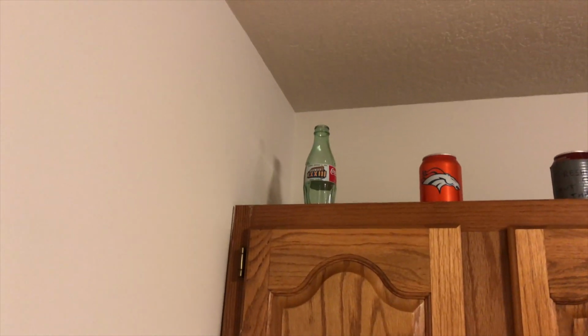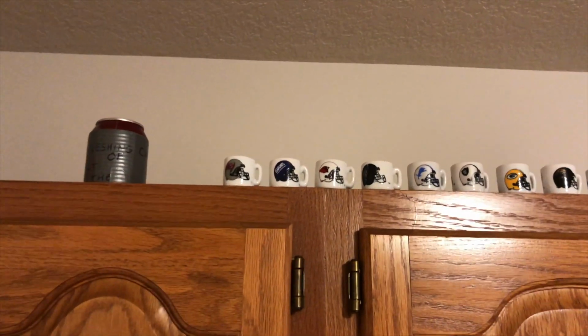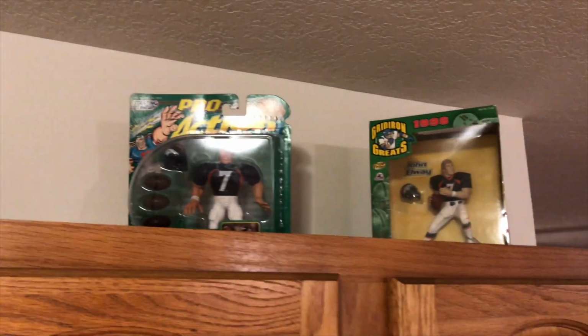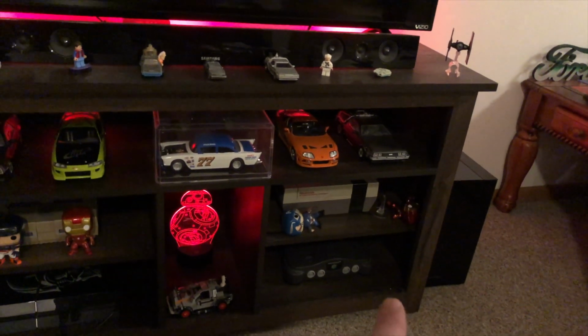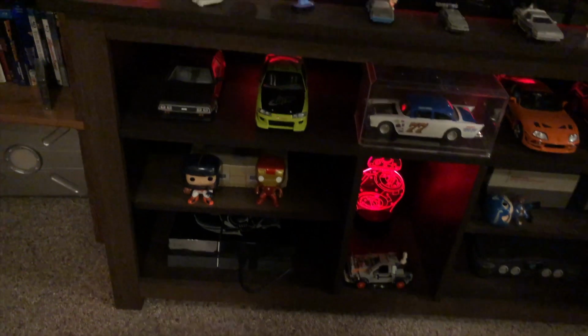Up here is just some of my Denver Broncos stuff. A real good customer at work gave me this. One of my coworkers gave me all the football mini mugs, and then I got some John Elway action figures. All right, moving to the entertainment center. I have all of my original Nintendos, along with my PlayStation 4 that I still currently play. Well, you guys know that.